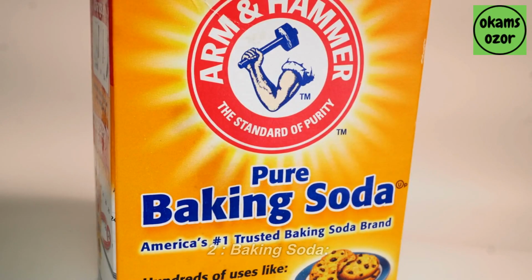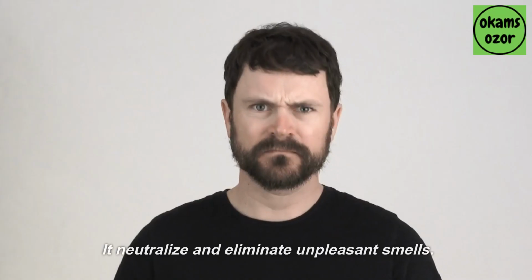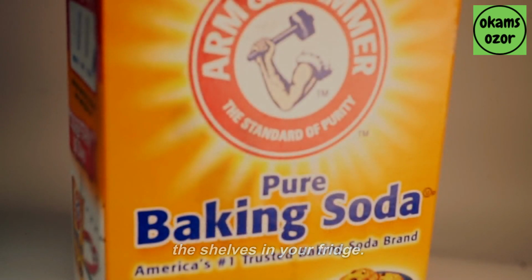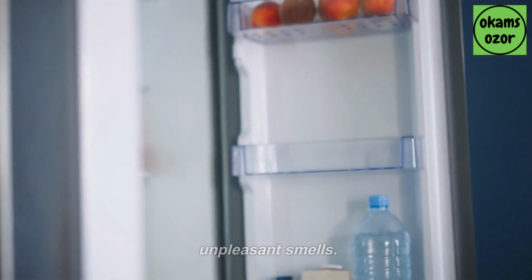2. Baking soda. Baking soda is very good at absorbing odors. It neutralizes and eliminates unpleasant smells. Put baking soda on an open dish and place it on one of the shelves in your fridge. Leave it in the fridge for a couple of days to absorb the unpleasant smells.